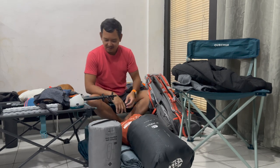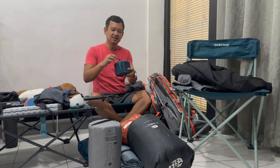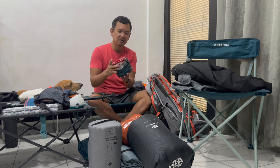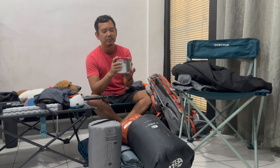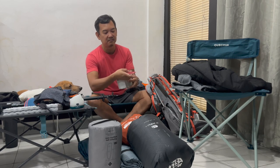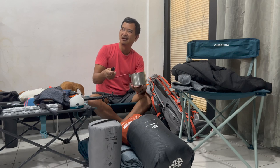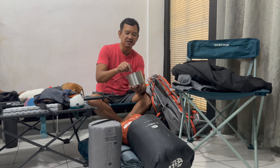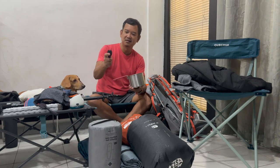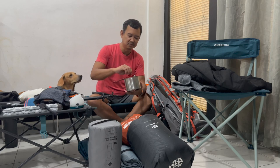Okay, so next is ito yung cooking set. I just bought this recently. I have the other one. Ito ideally is for one person. Good for trekking or hiking kasi medyo mas compact siya, unlike the other one, I have yung Quechua. And two plates and two cutlery set. And this one, meron siyang soup plate and a foldable fork and spoon.